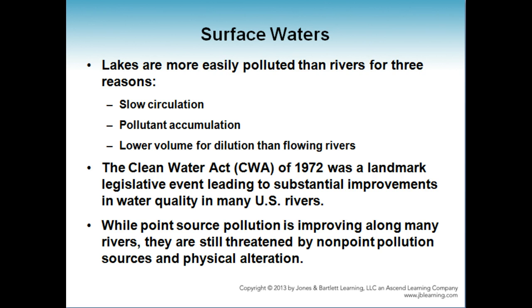In 1972, the Clean Water Act was a landmark legislative event leading to the substantial improvements of water quality in many U.S. rivers and lakes. While point source pollution is improving along many rivers, they are still threatened by non-point pollution sources and physical alterations.